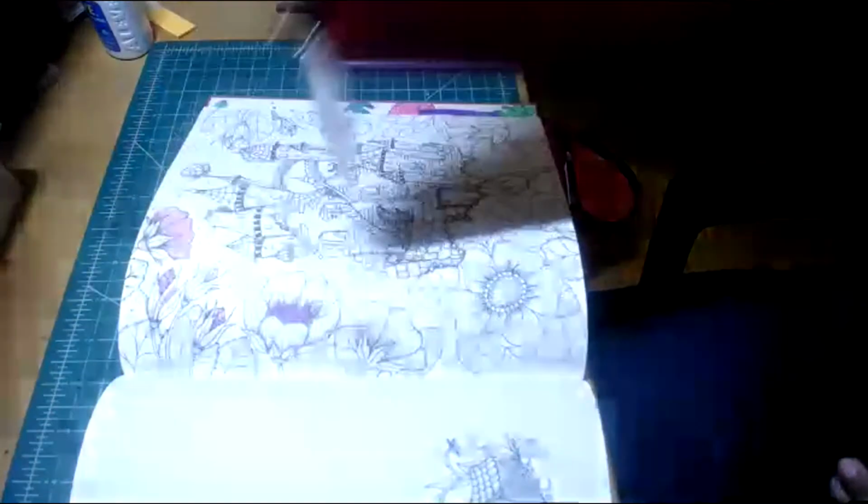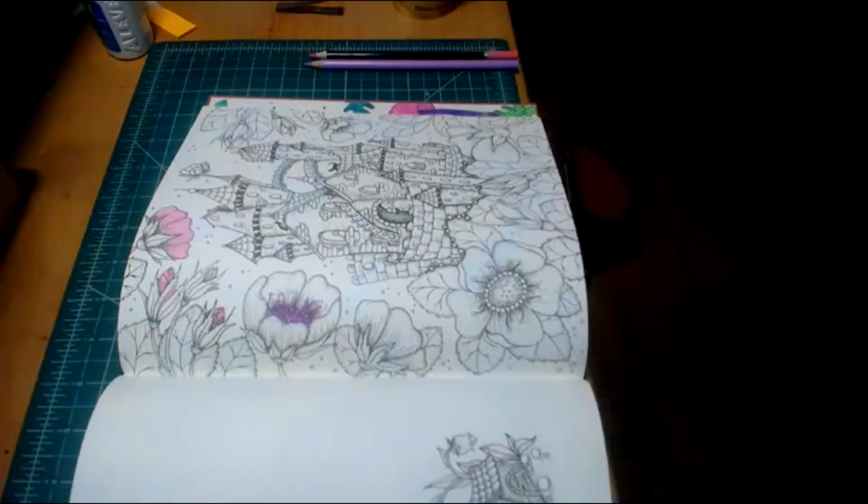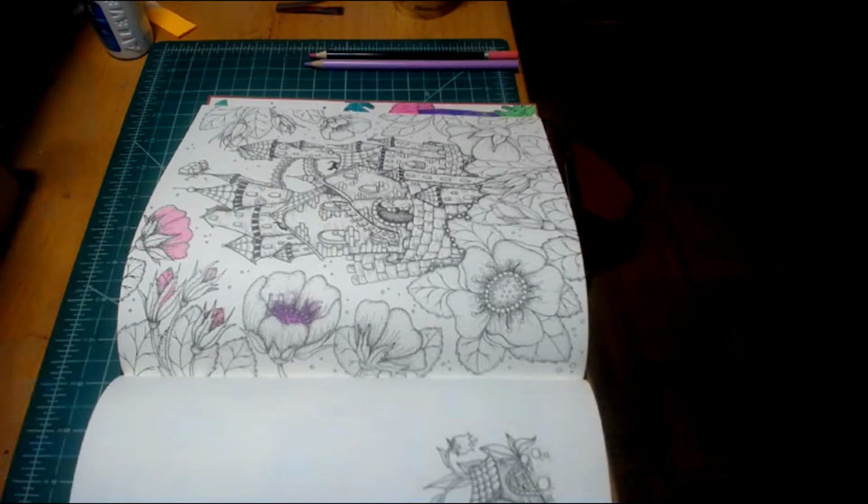Luminance pencils. I didn't get this all at once, so I want everybody to know that. This is a great deal of pencils we're doing.